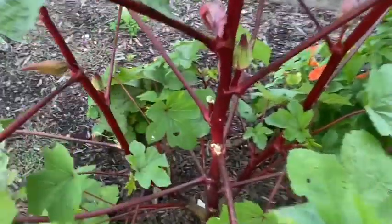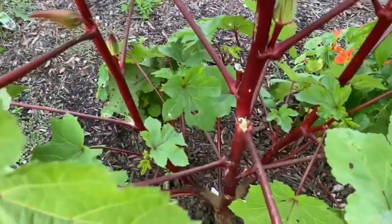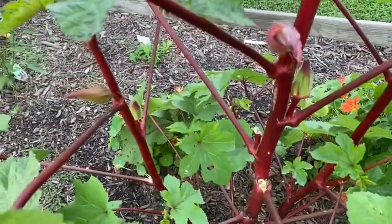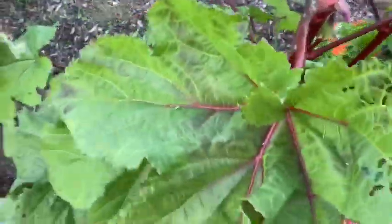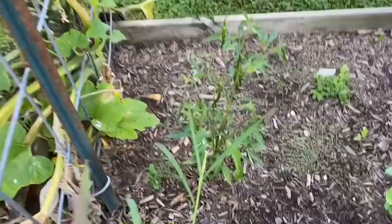This is that okra plant. I think okra blossoms are just absolutely beautiful. I might pick that guy later. We'll see. But okra blossoms are just absolutely beautiful. This is that borage plant. This is Dylan's cayenne plant, and it's just, I don't know, it's always looked really sad.